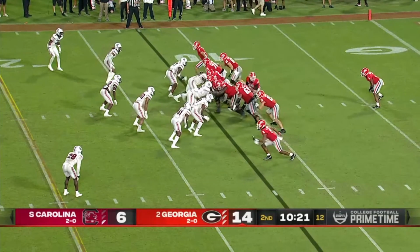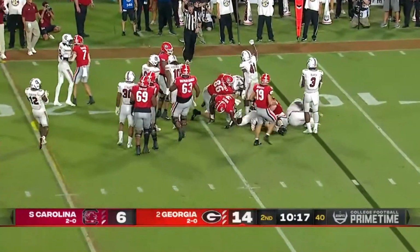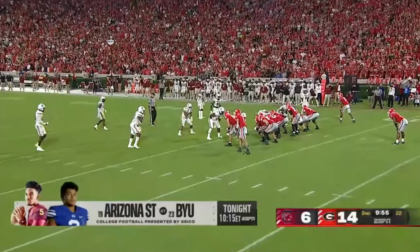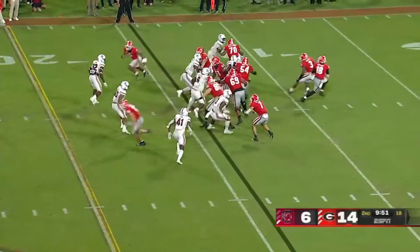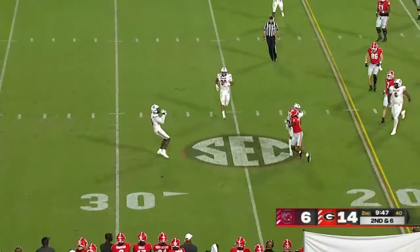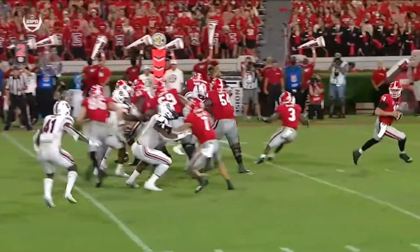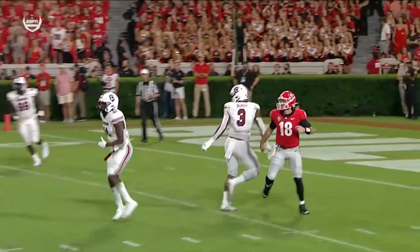And then they put Stetson Bennett in for a series. He threw an interception. They seem to have lost their rhythm. The next series with Daniels back in there resulted in a flip the field, change the field position, give their offense a shorter field. JT Daniels has time and throws incomplete behind. Right-handed quarterback, he kind of leaves his feet and tries to throw back across his body. Hard to be accurate on that throw.